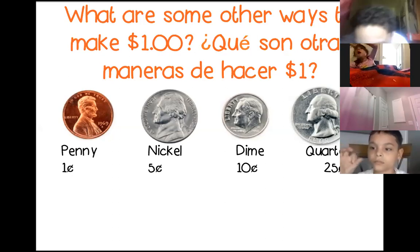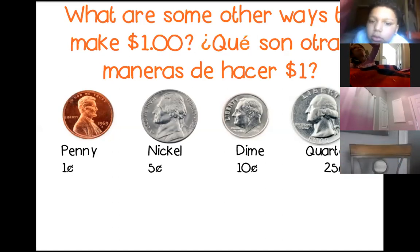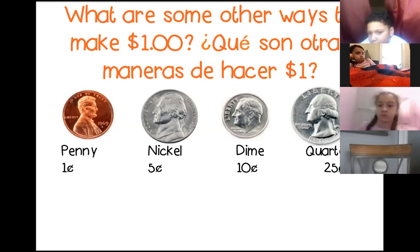Three quarters. Great. So when we count our money, it's easiest to count from the coin that has the most value first. So when I checked Nate's answer, I counted his quarters first. Then what should I count? The nickels or dimes? Which one's worth more?